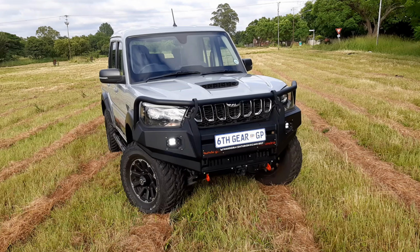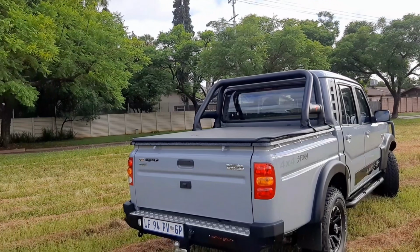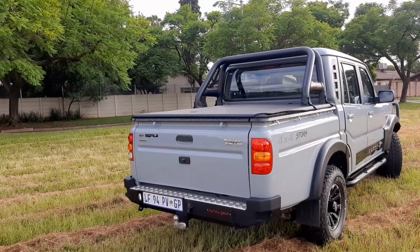Don't have R1,000,000 for a Land Cruiser? Don't worry, Mahindra has the answer for you. So this week I'm in the Mahindra pickup Karoo Storm. And you might be wondering, what is a Karoo Storm? A Karoo Storm is a limited edition of the Karoo. So we have the Storm, we have the Dusk, and the Dawn.